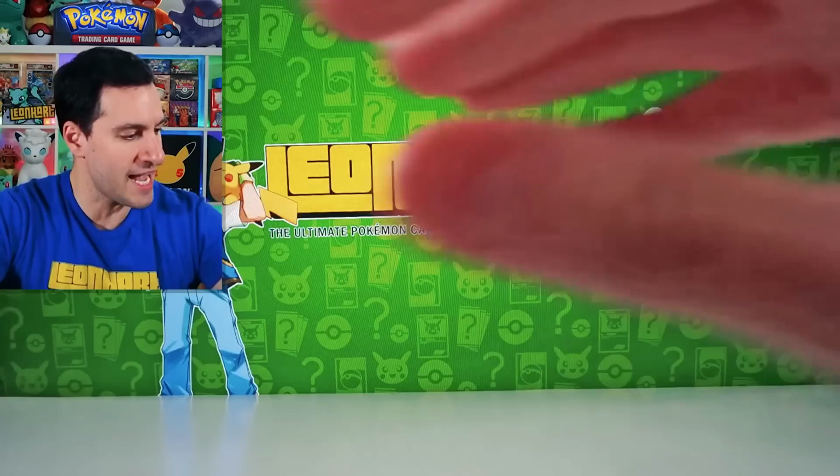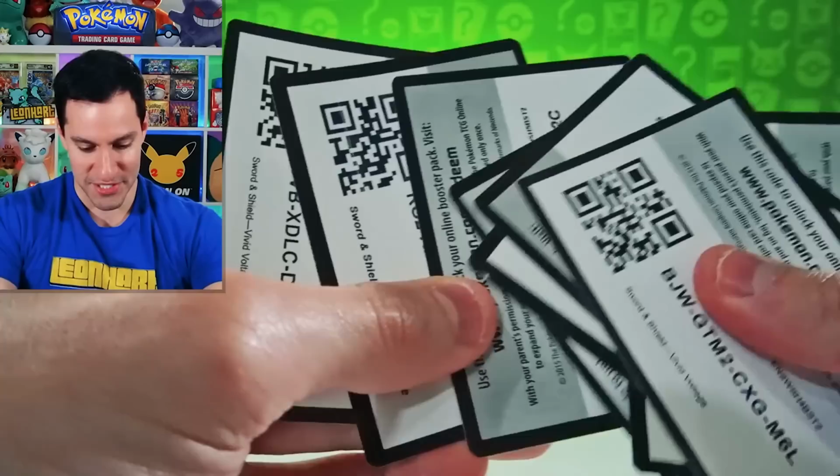Here are all of the codes, good luck to that. As we get into the next box from Walmart, Black Friday deal, Urshifu, Single Strike.